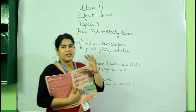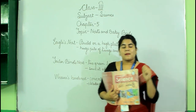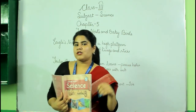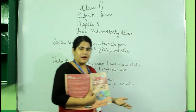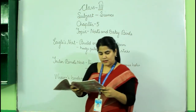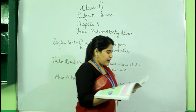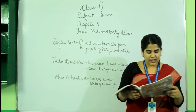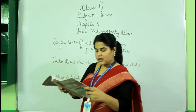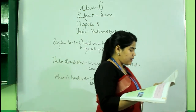When the baby is too small, it is under the guidance of its mama bird. Mama birds feed the baby and take care of that small baby bird. Baby birds are not able to fly at once, so adult birds bring food and feed them with their beak. When the babies grow up and learn to fly, the family moves away from the nest.